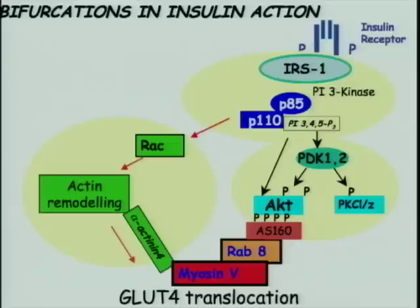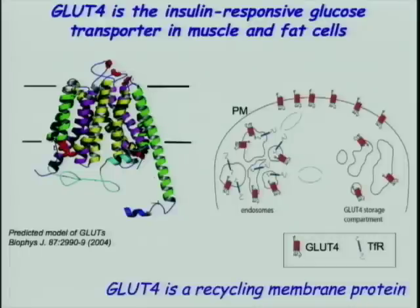So you already have the word there, translocation. And the reason for this is that, again, as George said, this is a molecule that we've known for 25 years does the job, but we've known much less on how it does the job of bringing in glucose. But it involves post-translational cycling. I'll start from this side of the slide.